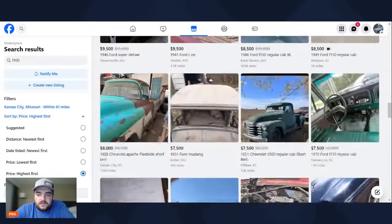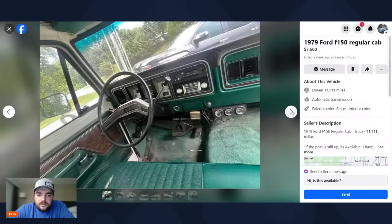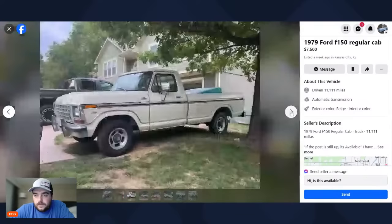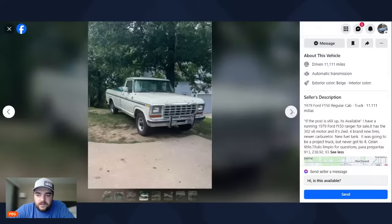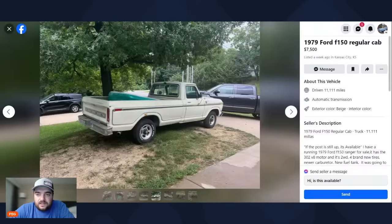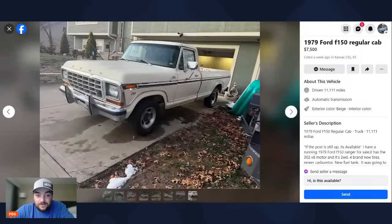What else? Oh, could be a crackhead. Okay, yeah, I think we got one. 79 F-150, just a two-wheel drive, 302, plain Jane, nothing special truck, $7,500. No, it's not worth that. I hate to break it to you.